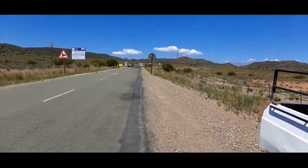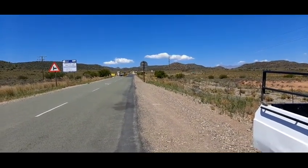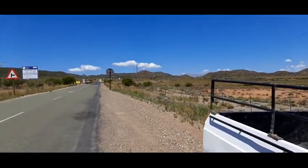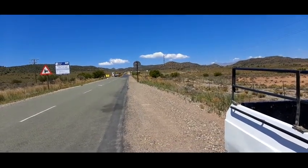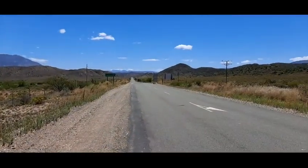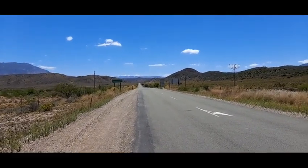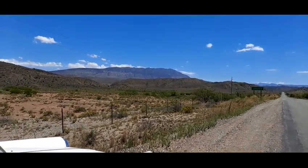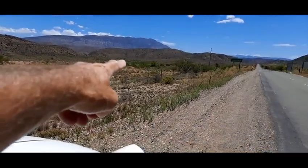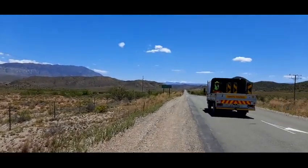And here is a T-joint. The T-joint goes straight to the Ladismith, and to the right you go to Montagu. So they're working on a Ladismith road, Laingsburg Ladismith road. So I'm going down to the west, to the river, the great river, the big Groot river, and that's the Anijsberg mountain there. So the river flows behind this mountain here, and in front of that mountain. Between these two. Okay, let's go.